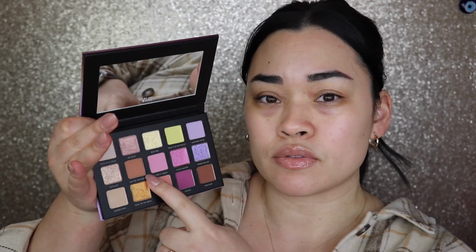Ooh, okay, these are really smooth. Oh god, that color is gorgeous. Now this does have some shimmer in it though, so if you don't like shimmer in your crease, then you probably shouldn't wear it on your crease, but I'm gonna be adding color over top of it. The first shade I'm gonna go in with is Salt of the Earth. So I'm gonna go up a little higher.